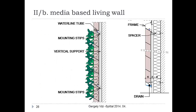Media-based living walls can have wall panels with growing media. At the top of each wall panel there is a water line tube for irrigation, and at the very bottom there is a drain to collect remaining water. A support is needed to hold the wall panels. If heat insulation is required, spacers can connect the frame with the facade. Remember, this system is heavier than the hydroponic system.